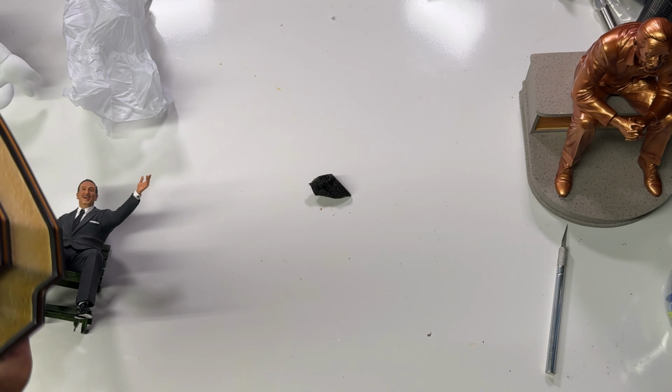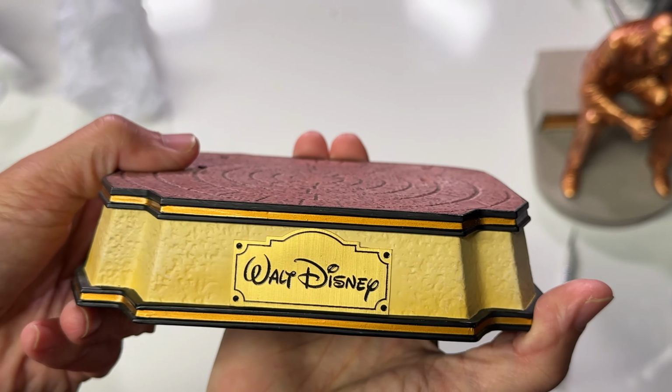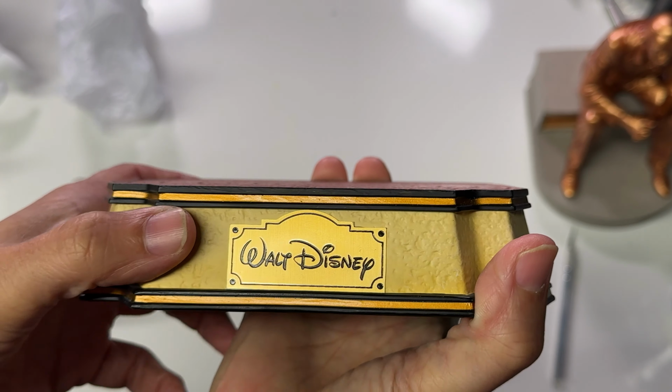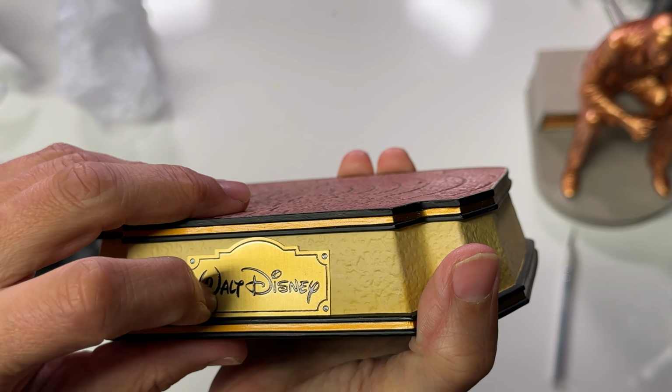There's the base. It's cool little stonework and a little circle. Look at that. It even has footprints where you put his feet. Look at that. It's a shoe footprint. And then there's the heel. And then these are where the legs of the bench go, and that's the one with the peg in it. And there is the front, Walt Disney, and it's a metal plaque. It's not plastic, I believe. Yeah, that's actual metal. This definitely has some weight to it.